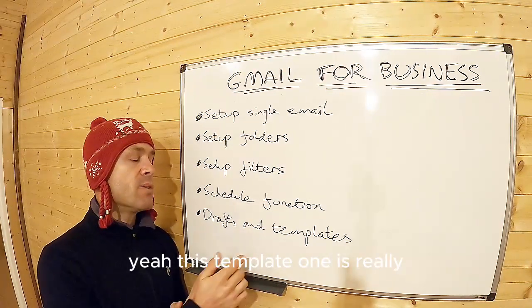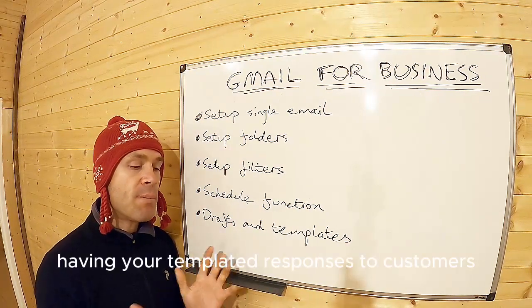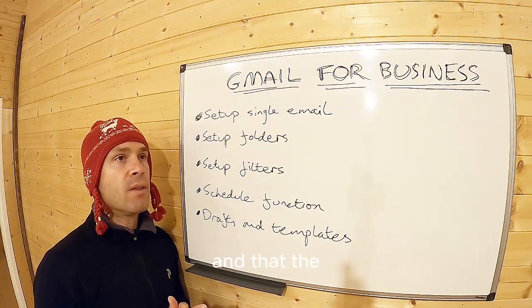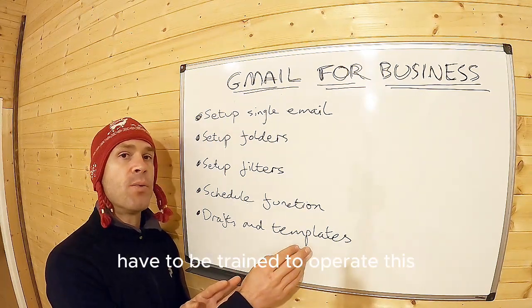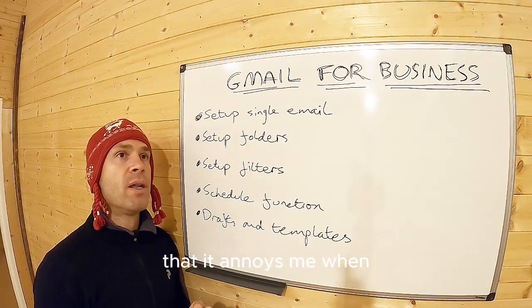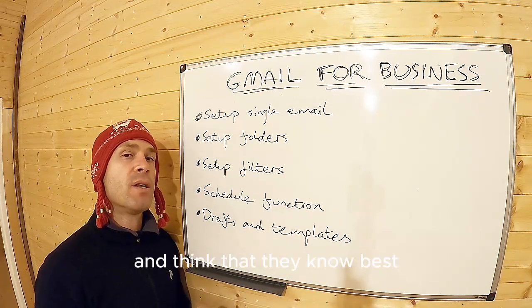Yeah, this template one is a bit like having your templated responses to customers, I think is so important. I can't almost stress it enough. And that your customer service staff have to be trained to operate this and not sit there typing. It annoys me when staff won't listen, won't learn, and think that they know best.